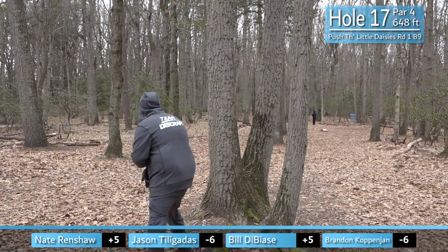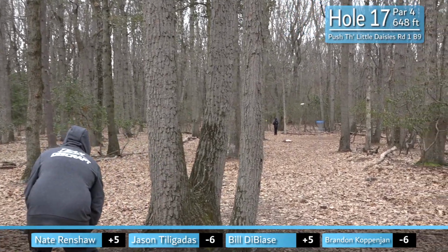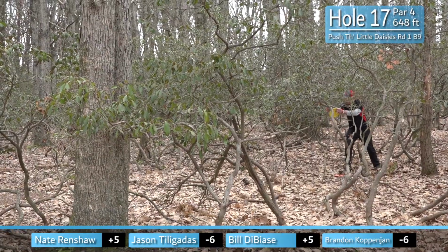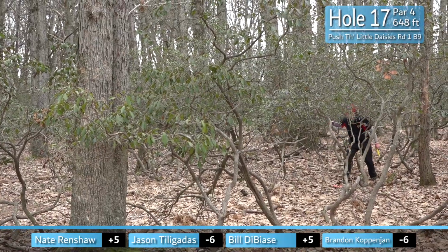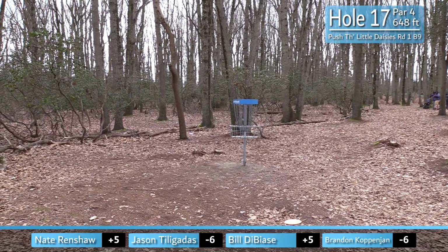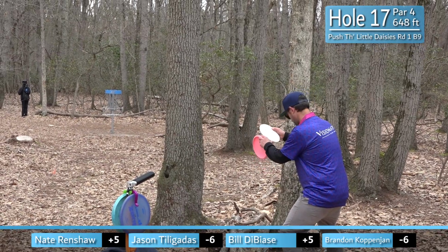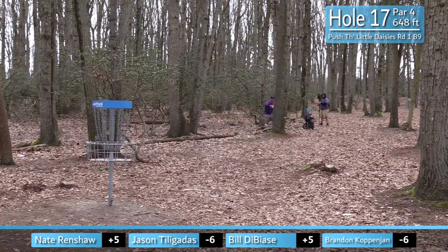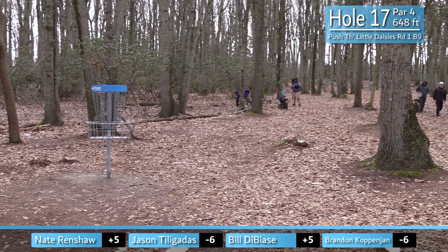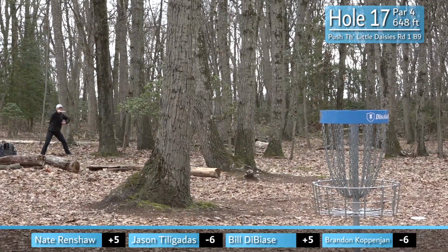Bill left with nothing but an overhand, which almost got all the way to the green. Kind of caught that last tree. Oh, and again, just that last tree preventing Brandon's disc from getting all the way up to the basket. Very well guarded green, especially from the right side. I'm giving it a little bit too much hyzer, but he's right next to the basket.